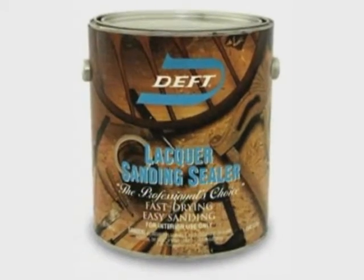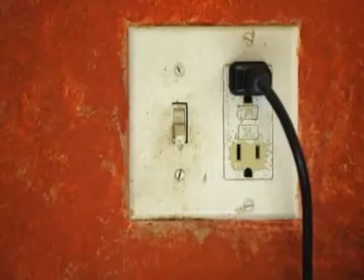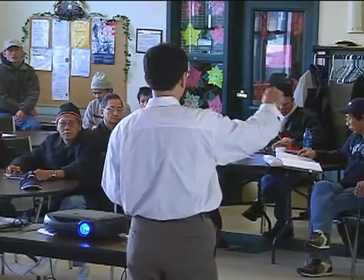Lacquer sealers are highly flammable. Something as minor as a pilot light on a boiler or a spark from an electrical outlet could ignite the vapors and cause a fire. That's what happened in Somerville in 2004, where one Vietnamese worker died and 2 others were severely burned.